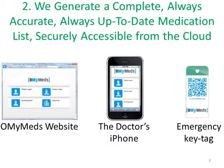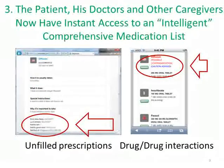The medication list is available to authorized users from anywhere. In an emergency situation, the medication list can be accessed even without a password, and we will maintain privacy using a personal key tag. The list is unique in that it shows only medication the patient has actually filled. The list automatically generates warnings about any unfilled prescriptions or drug-drug interactions.